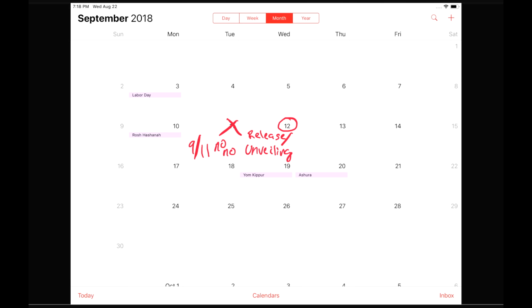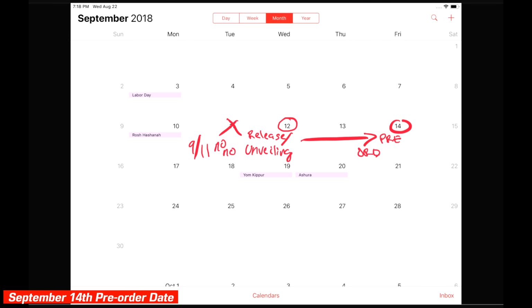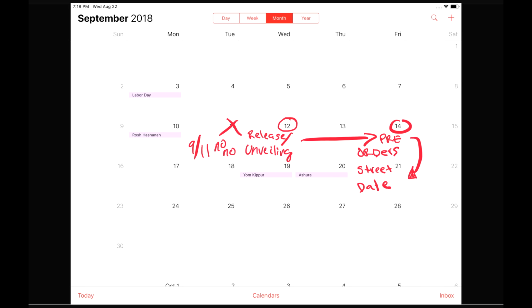And now a German news site is saying that German mobile carriers are preparing for pre-orders of Apple's new iPhones on September 14th, which is a Friday, and which perfectly falls into the schedule that they've done many years before. Friday tends to be a very, very good pre-order date. So with a launch date on Wednesday the 12th, we're going to get pre-orders on the 14th, which is a Friday, and the following Friday, the 21st, they're saying will be the actual in-hand launch date.